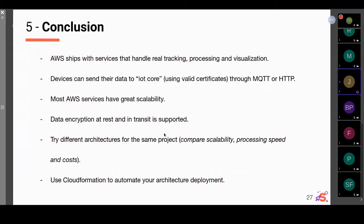And by the way, it's always good to try different architectures for the same purpose. When you build something on AWS, this is good because it allows you to compare performance and costs. And the last thing I just want to say is to always use something like CloudFormation when you're dealing with AWS. This is used to automate your architecture deployment. It allows you to easily manage your architecture in the future using only a JSON or YAML file, and this works on the fly.